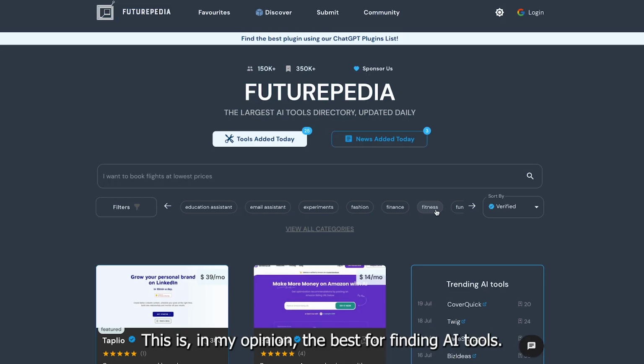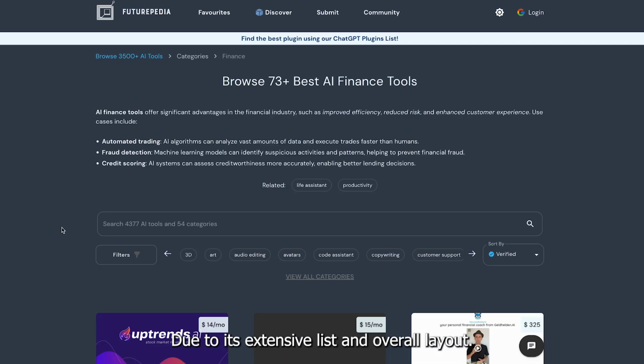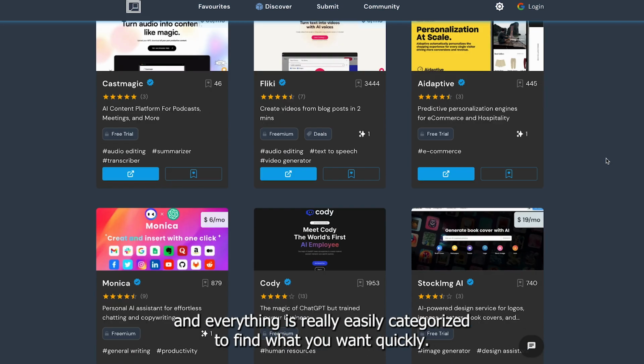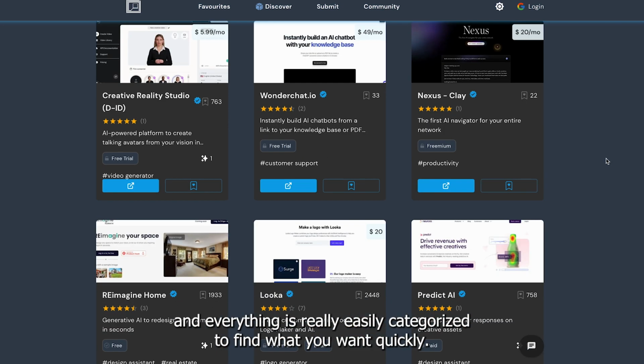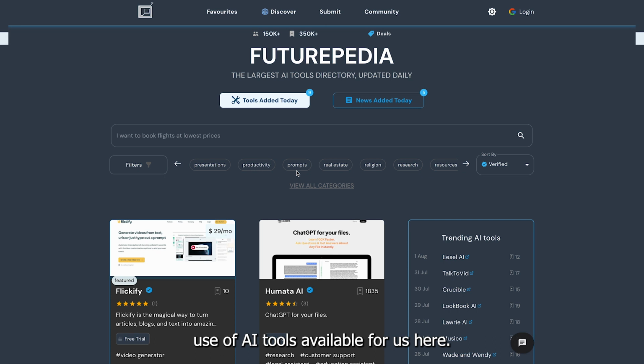This is, in my opinion, the best for finding AI tools due to its extensive list and overall layout. You can see new tools are being added every day and everything is really easily categorized to find what you want quickly. If you want to learn more about prompts, for example, we can just see there's an extensive use of AI tools available for us here.